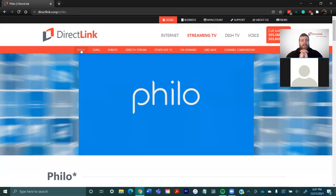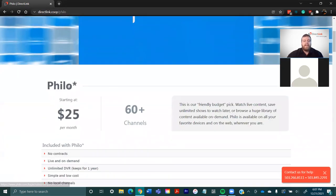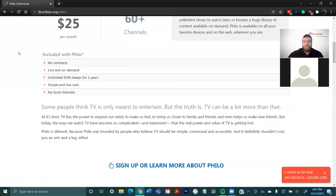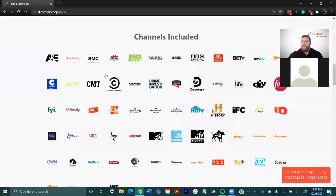Philo is a great service for those that are budget conscious, right? Let me get to my notes here real quick. As I scroll down, we're going to get into some of the details. You can see here, Philo is just $25 a month. This is a very affordable option, but keep in mind that it's going to have limited local channels and sports. It's really not meant to be a local channels or sports-centric type of service. It's going to have mostly entertainment and lifestyle channels on here.